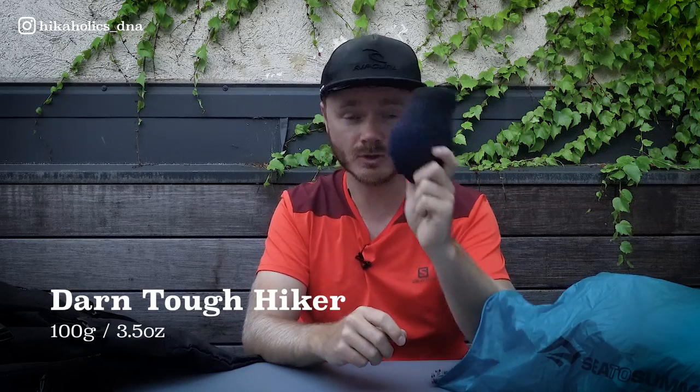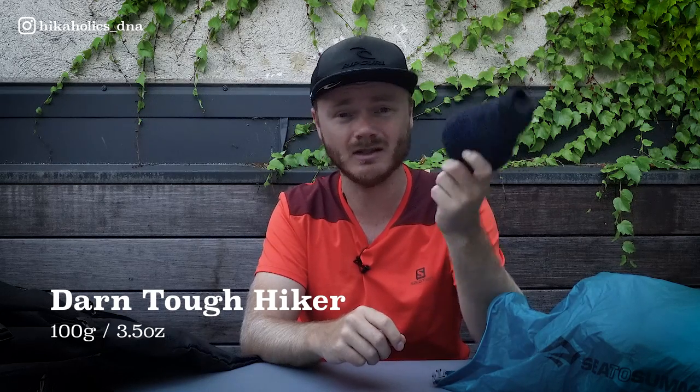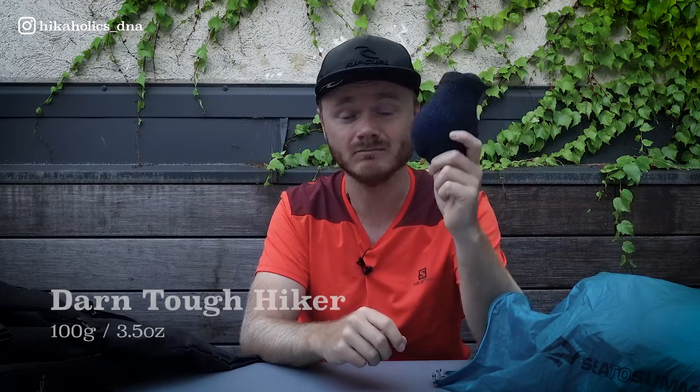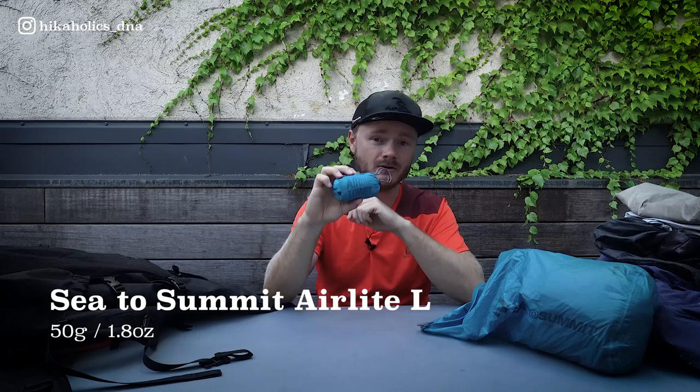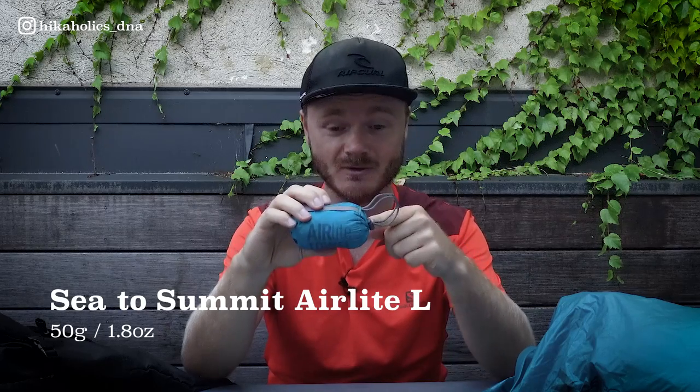Some warm socks, always good for in the night or when you're just walking around the hut in the evening, bring them. This is my air light towel from Sea to Summit. Very small, and this is an actual towel. It dries very quickly and it dries you very quickly, and it weighs, I think, not even 40 grams. Really light.